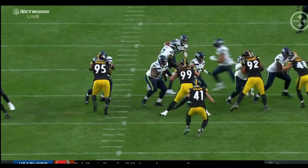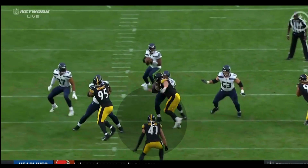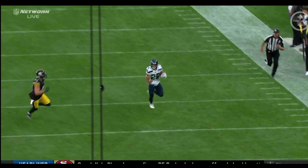And Geno does a good job of just kind of holding the defenders there. You can see him right here. He's looking downfield. I don't actually know what's going on downfield, if this is a check down, but it's so smooth and how it goes, it almost looks like it's deliberate. And, of course, Travis Homer, man. Travis Homer is just steady Eddie with it out there, man.